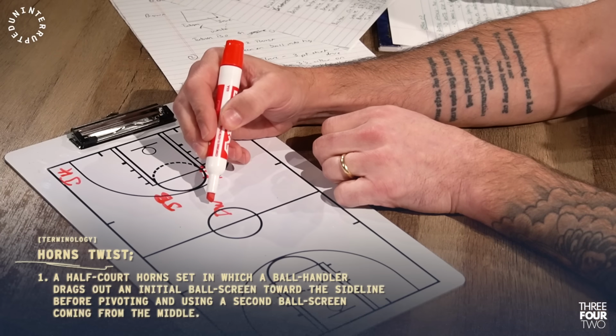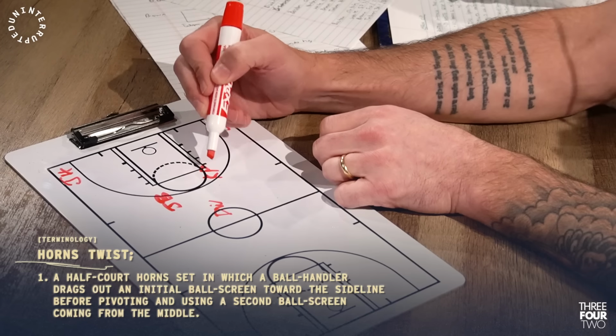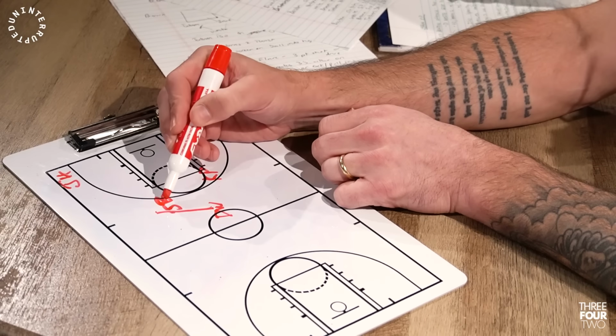This is like Horns 2 twist, basically. So I'm going to put the big up here because a lot of times they will run it. And this could be Cornette with the backups. It could be Horford, but I'm going to put KP here. Yep. So Derrick White will come off JB.